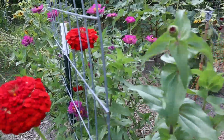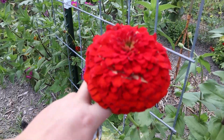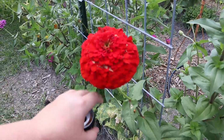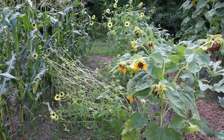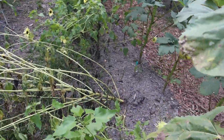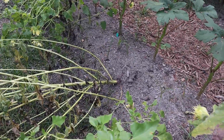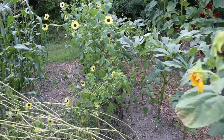Also, I know I showed you these on the last garden tour, but this is by far my favorite zinnia. It's just so big. Oh yeah, another thing I need to do is these sunflowers here. The wind and rain really knocked those down. It pretty much just pulled it out of the ground. So we're gonna pull those up and just refresh some of these beds.